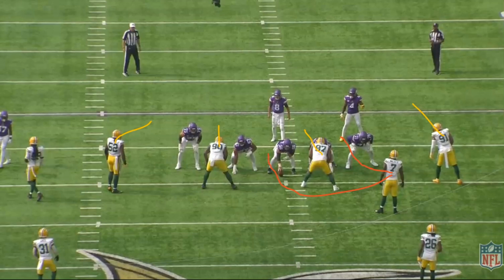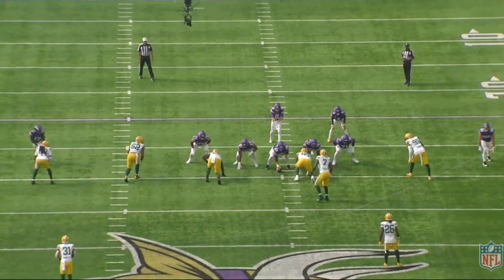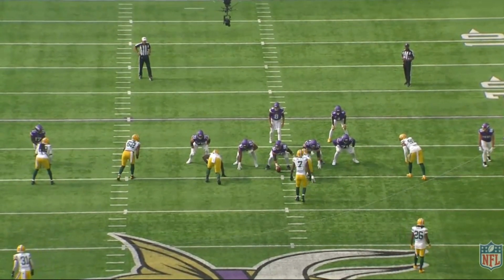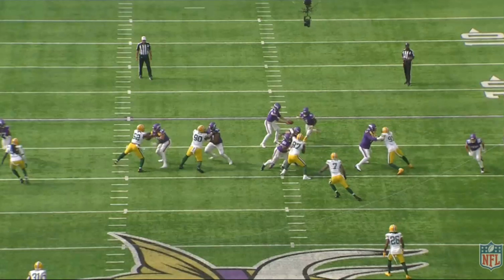This is referred to as a light box. This is why Walker was drafted so high. At 6'4", he's strong and quick and powerful enough where he can contain two gaps if needed. But more than that, Walker's a smart football player.